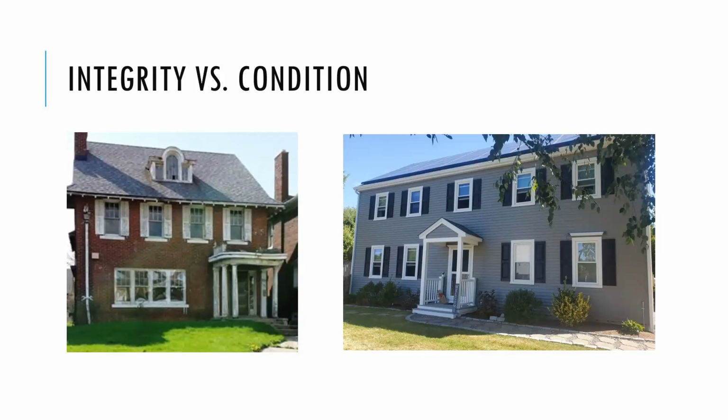So we keep talking about that term integrity, and we can kind of get in the weeds with that a little bit, and I'll talk more about how we look at integrity. But as an overall, when we're looking at the physical integrity of a building, that's very different than the condition of a building. So the brick building on your screen here actually has good physical integrity. It's in poor condition with good physical integrity. So that's a bonus for that building, right?